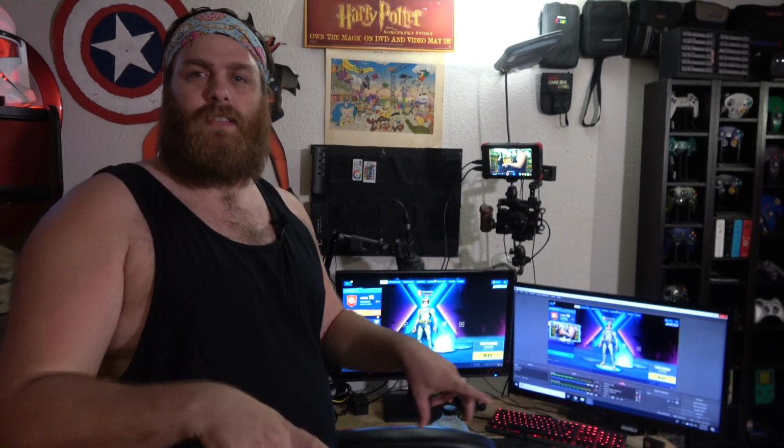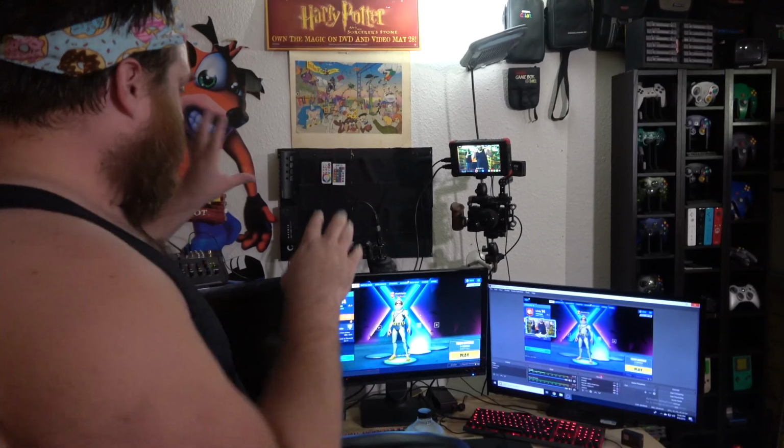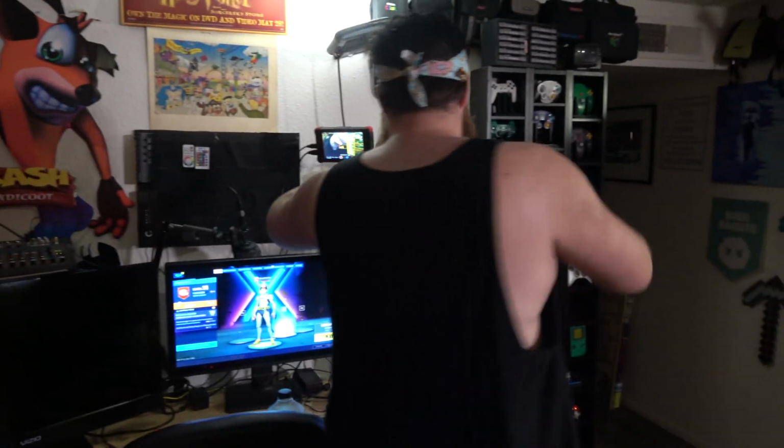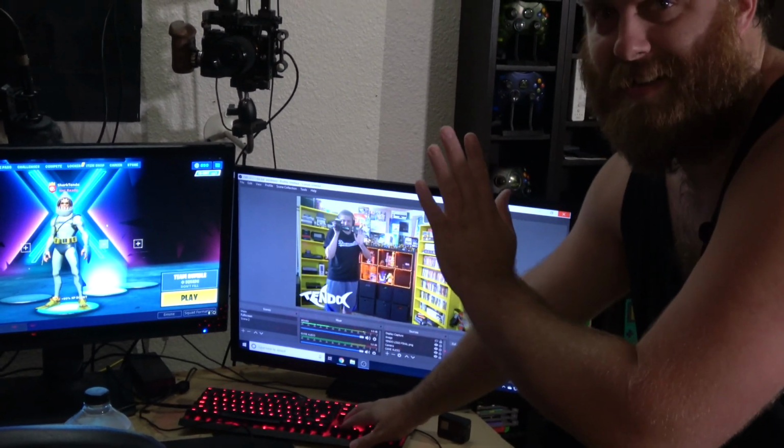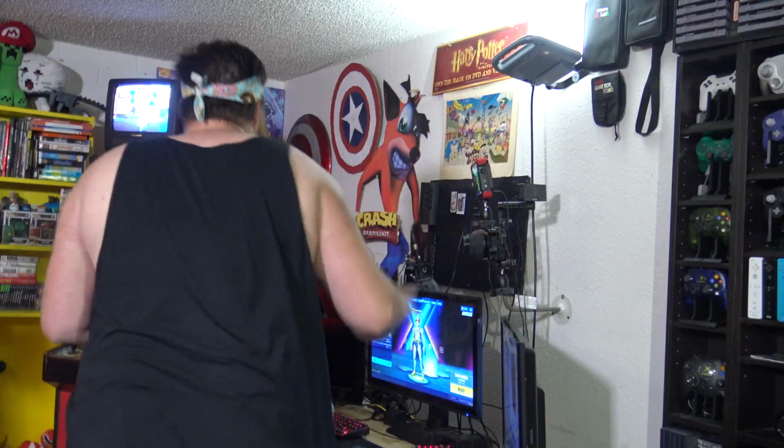This is where the magic happens. This is where I stream. Gaming computer. Streaming computer. You can see Patrick's on camera. Wave, Patrick. This is like Inception. That's where I stream from.